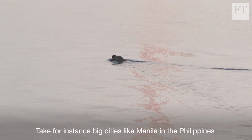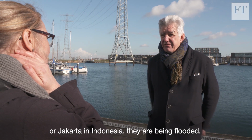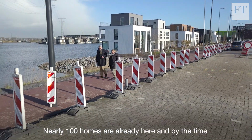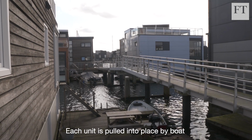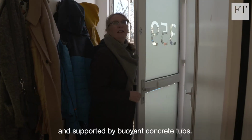Take for instance big cities like Manila in the Philippines or Jakarta in Indonesia. They are being flooded, they're sinking. Nearly 100 homes are already here, and by the time it's finished, that number will have doubled. Each unit is pulled into place by boat and supported by buoyant concrete tubs.